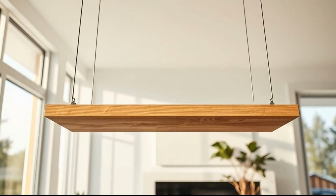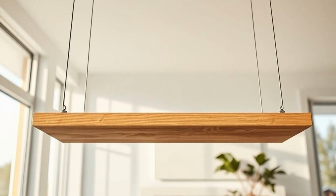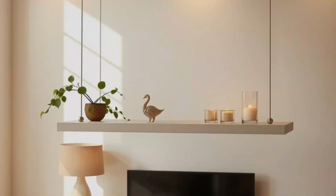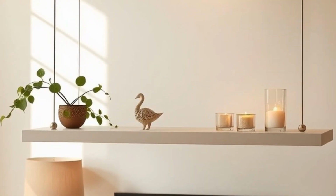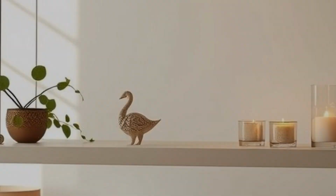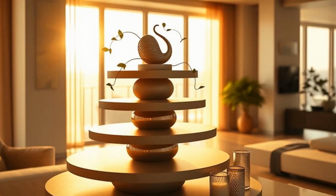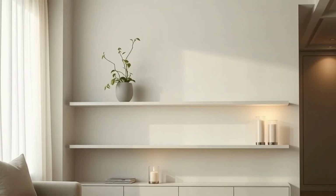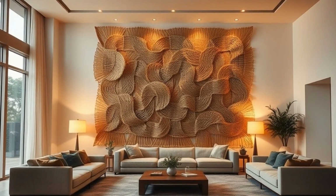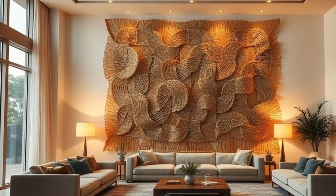Speaking of shelves, floating shelves are your best friend. They're clean, minimal, and highly customizable. Use them to display mini sculptures, plants, candles, or coffee table books with stylish covers. Stack them in layers for more depth. And remember, less is more. Curate. Don't clutter.